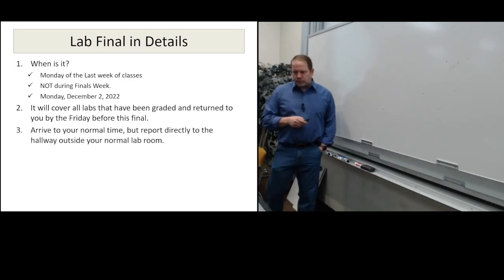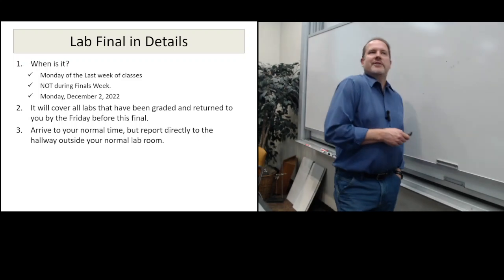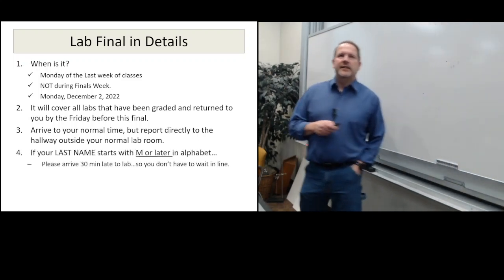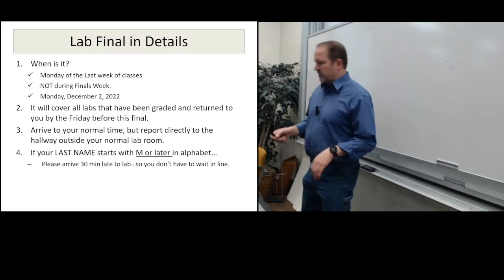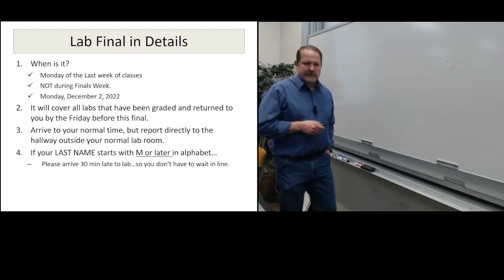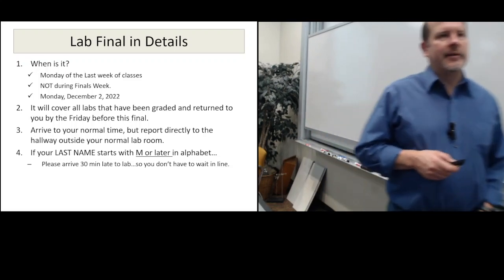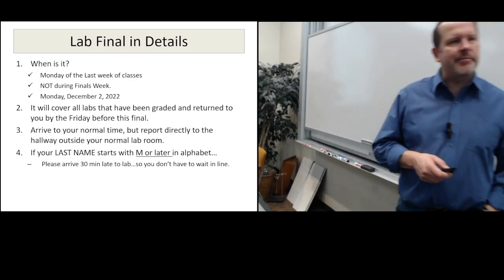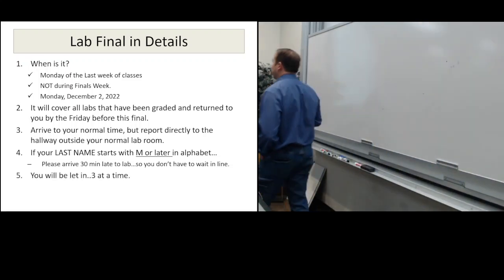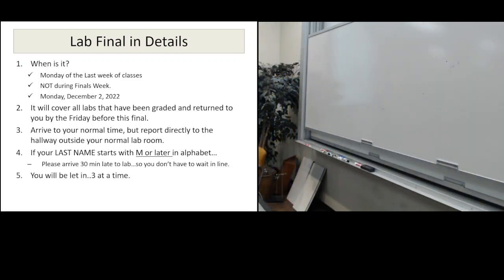For the most part, you're going to just come to the normal time and report into the hallway. Don't go into the lab yet until you're asked. Now, what we've done in the past, I think we'll do this as well. If your last name starts with M, like Miller or something later in the alphabet, or T for trouble, then it'd probably be helpful to come 30 minutes late so you don't have to wait in line. We're going to let people in 3 at a time. And then every 4 to 5 minutes, we'll let in another 3 and another 3 and another 3.